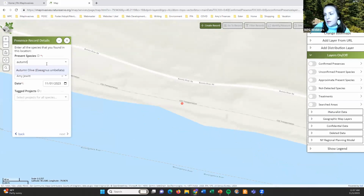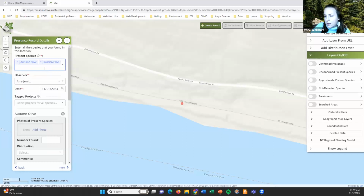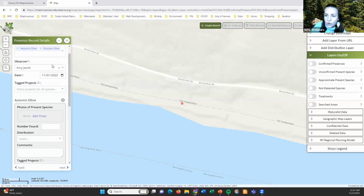So you can go ahead and type in if it was one species, or perhaps you found multiple species here. So I'm just going to type in a few things here that come to mind. And it's going to ask you for the name of the observer. So it's going to default to the person that is logged in. So I'm logged in under myself.